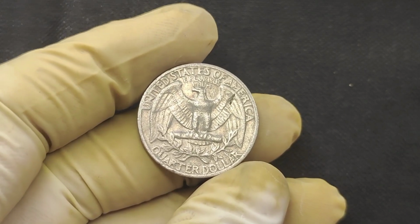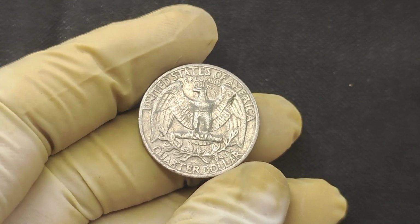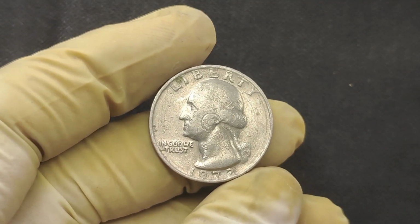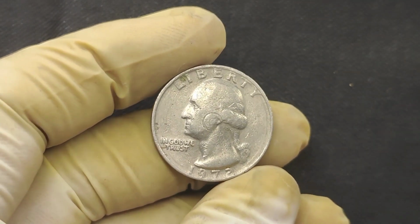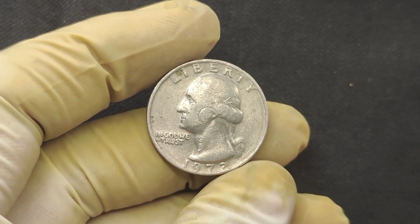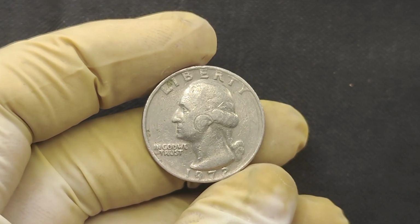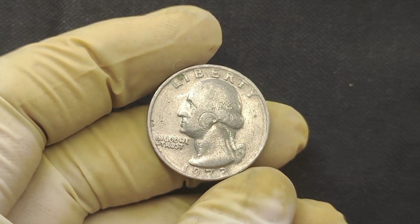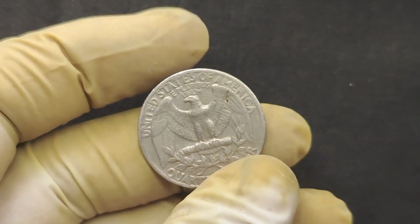The 1972 Washington quarter is part of the U.S. Mint's regular series of quarters, which feature George Washington on the obverse and an eagle on the reverse. These coins were minted in large numbers, so finding one in your pocket change isn't unusual. However, some of these coins have a unique feature that makes them incredibly valuable today.